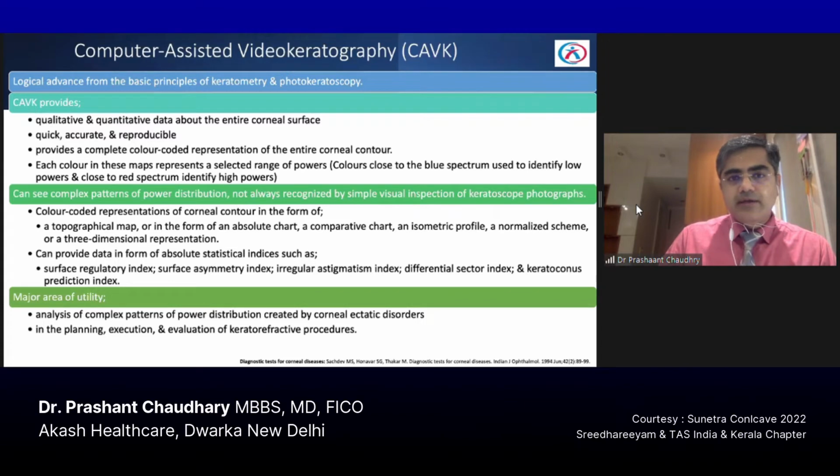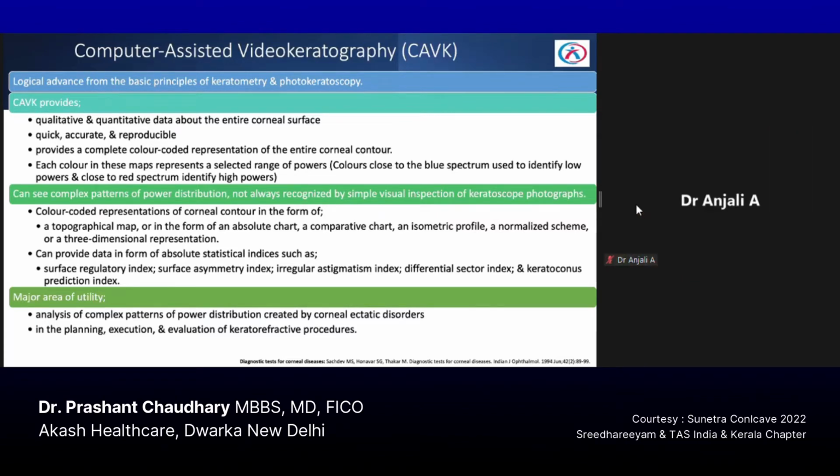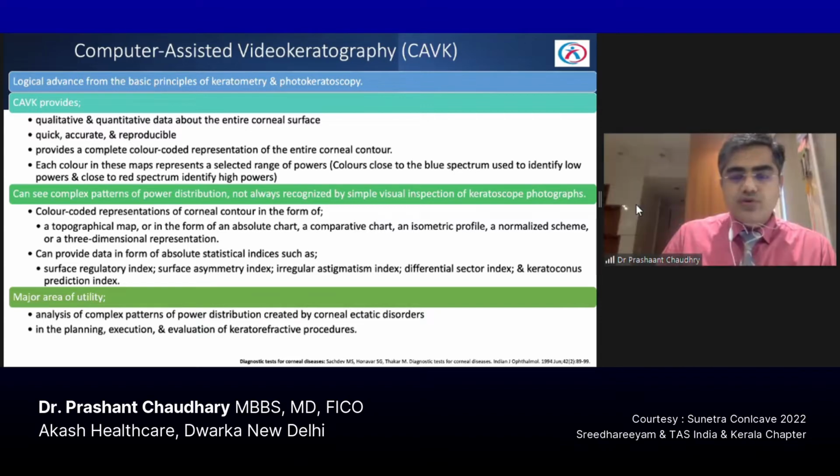So by taking all the data points from all the multiple rings, more than 5,000 data points, it reconstructs the curvature of the cornea. It color codes them. A steeper one is a hot color, a warm color like reddish, and a flatter cornea is a cool color towards blue, so that by looking at the colored map, we can get some idea of the curvature without having to look at all the values, and that will tell us about the patterns as well.